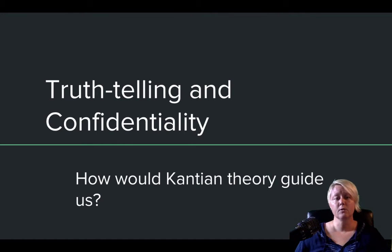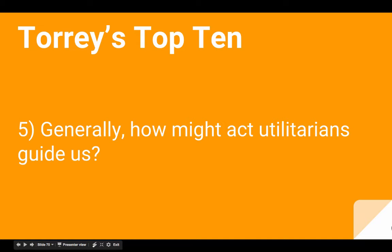Even in extraordinary circumstances, consequences carry no weight. So even in cases where there might be harm to others, Kantian theory is going to guide us to absolutely respect a patient's confidentiality and right to privacy.